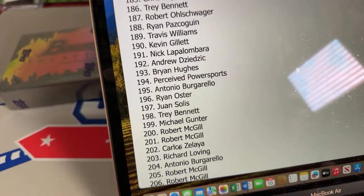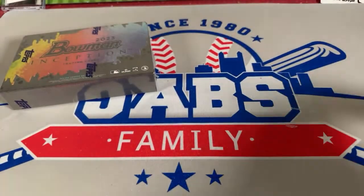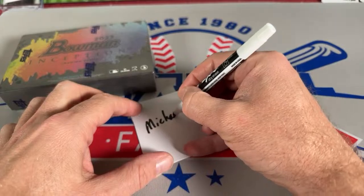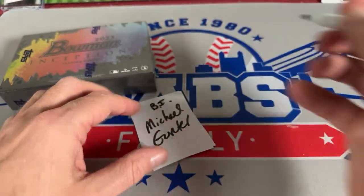It's going to go to Michael Gunter. Mr. Gunter is lucky number 199. So, Michael Gunter, you get a free box of Bowman Inception coming your way. I'll just slap your name on it, and then I'll just put it in when I ship your team breaks later this week after I get everything all sorted out. So I'll put Bowman Inception for Michael Gunter.